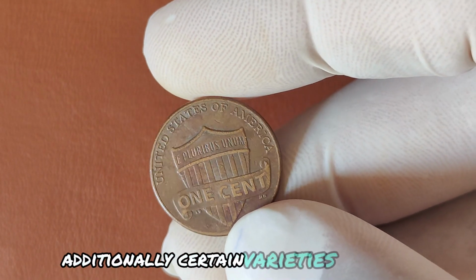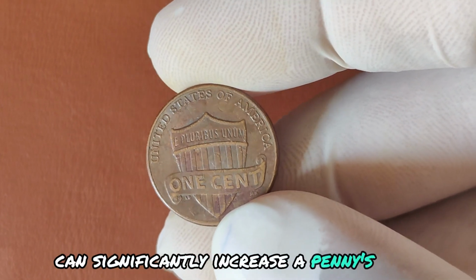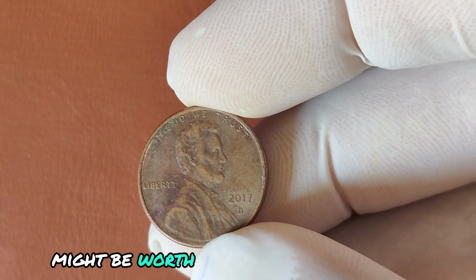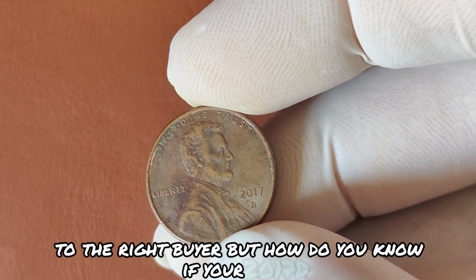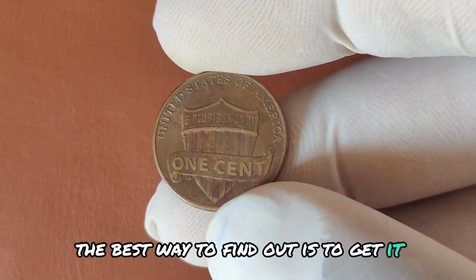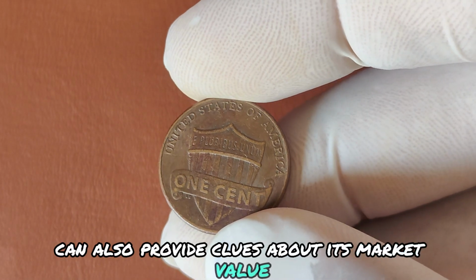Additionally, certain varieties or errors, such as unique die cracks or off-center strikes, can significantly increase a penny's value. For example, a 2017 D penny with an unusual error might be worth several $1,000s to the right buyer. But how do you know if your 2017 D penny is worth more than its face value? The best way to find out is to get it professionally graded. Auction results and collector interest can also provide clues about its market value.